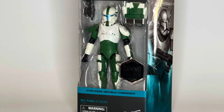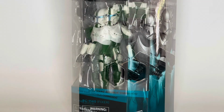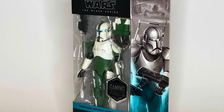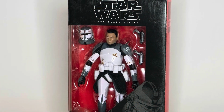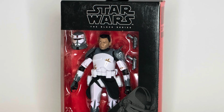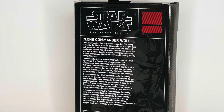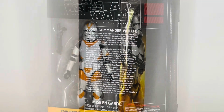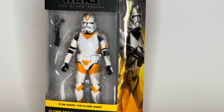Here is another Gaming Greats Republic Commando figure, looking good as well. I'm really on the lookout for Scorch to round out that collection. And then there's Commander Wolf. Can't go wrong with this figure. Finally picked him up after much debate and couldn't be happier. Really happy to get him out of the package.